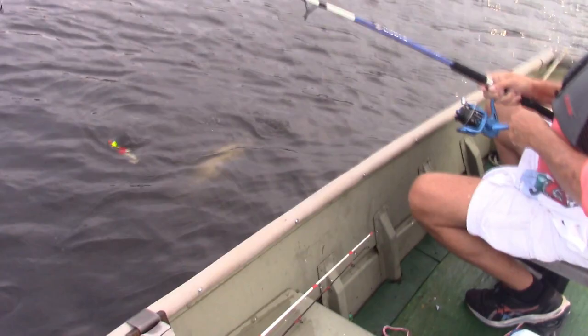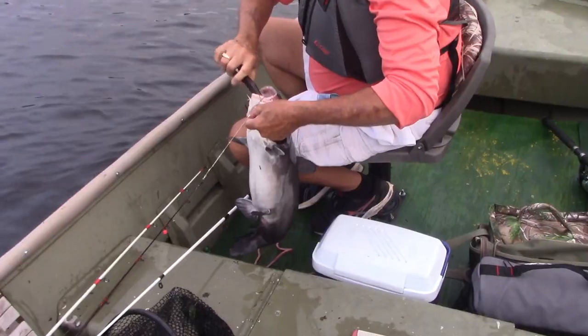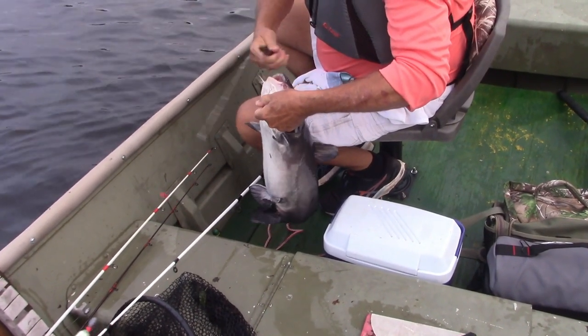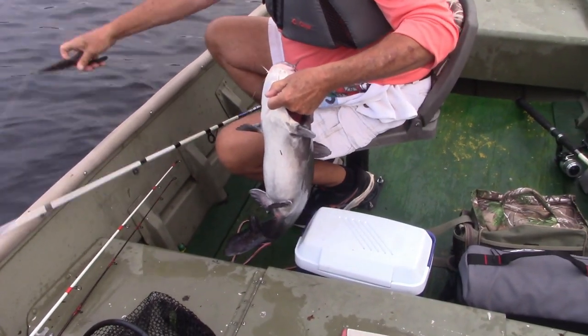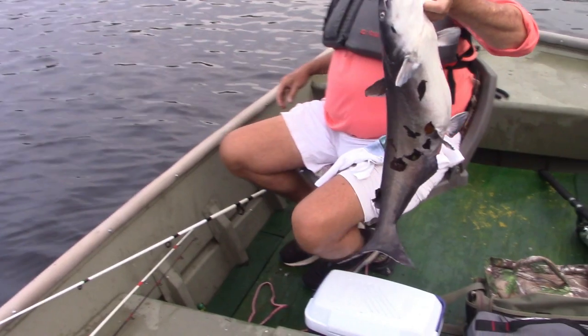Need the net. Hey, that's a good catfish. Yeah, I'll spend the $5. Okay. Good job. Man, that's a good way to start the morning, isn't it? Yeah. Here so we don't get tangled up, so we can get some pictures and video today. Alright. But my goal today to eat is smaller than this. I don't know, that makes some nice fillets right there.